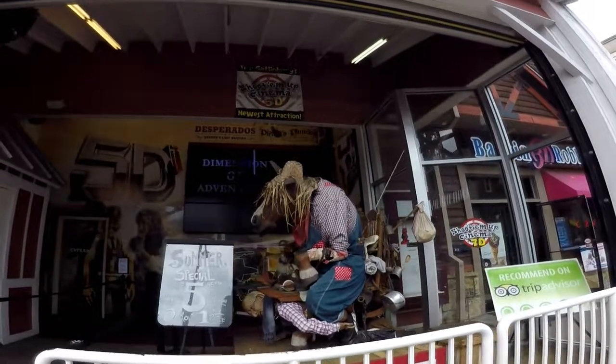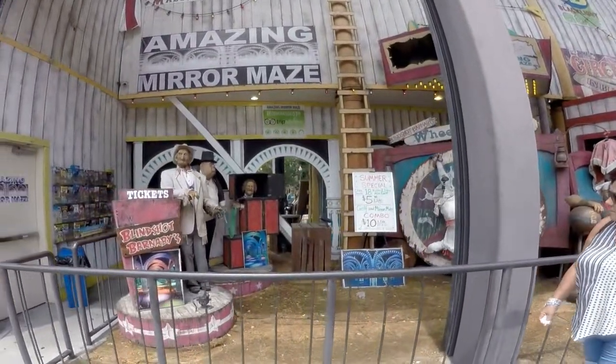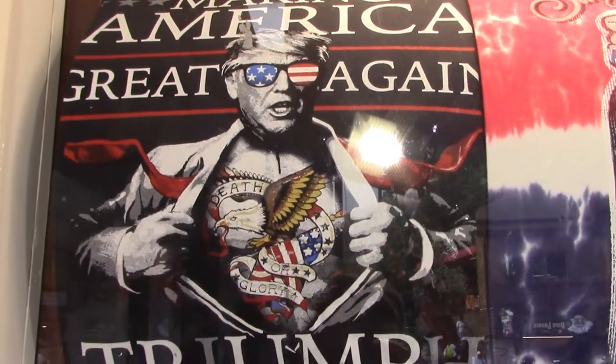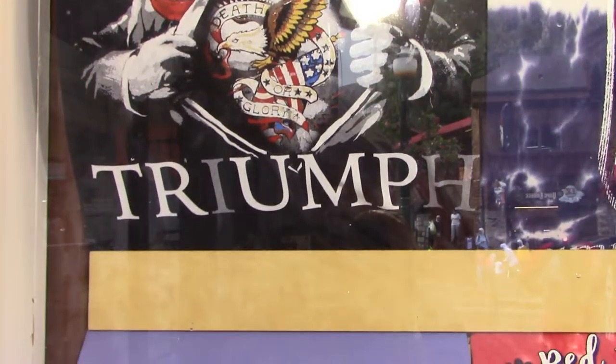As you walk the main strip here, you start to realize how hard it is to see and do everything in one or two days. But it's definitely fun just walking in front of these places and getting to do the main things like we did.